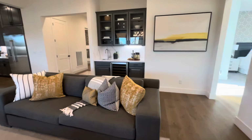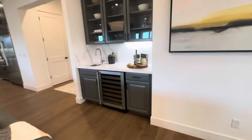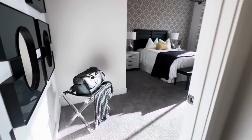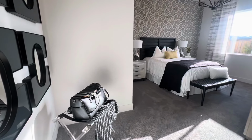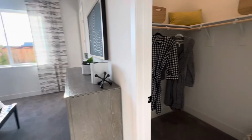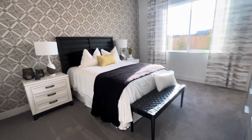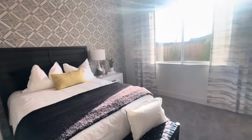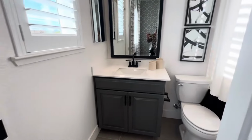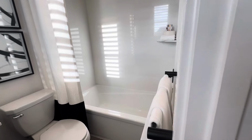And another built-in sink, wine cooler, beverage cooler. This one has 2 master suites. Check it out. Tub shower enclosure in this one.